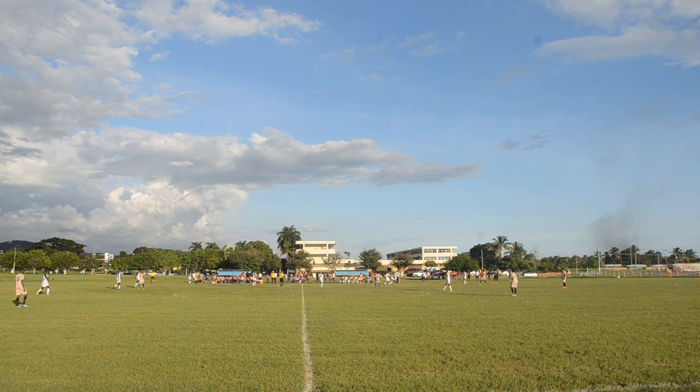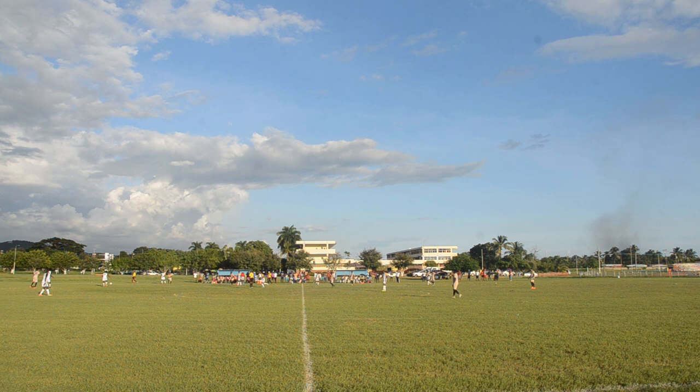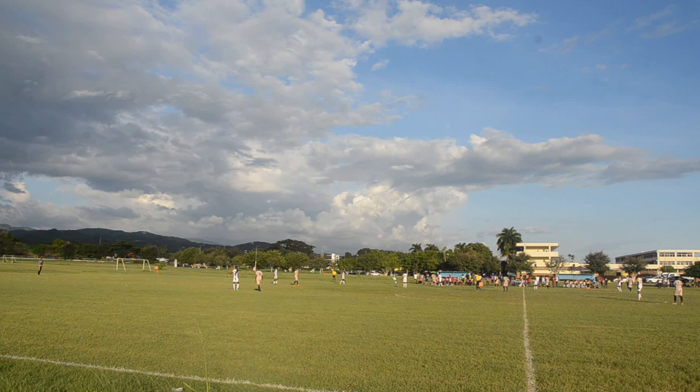Geddes is playing a different position here this year. Playing more to the right, as the right winger. And Coke is injected in the middle of the park. Standing forward.